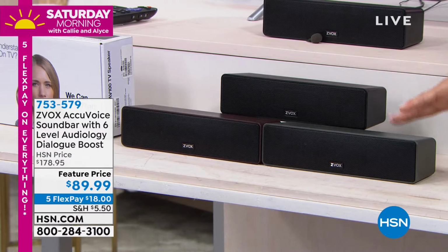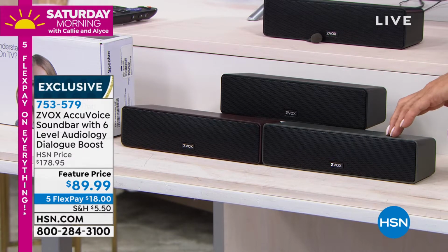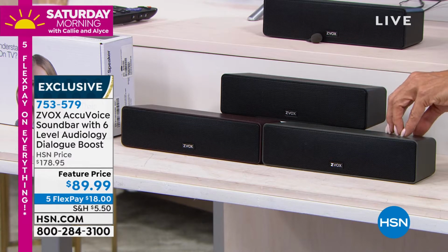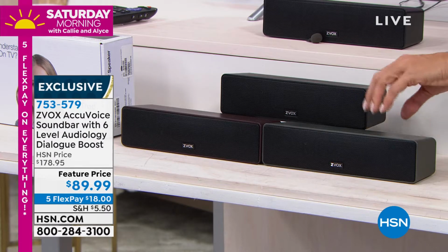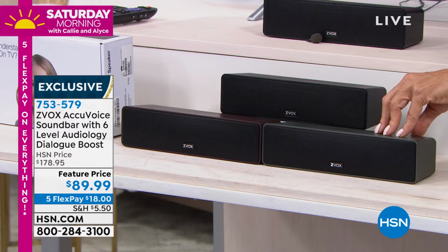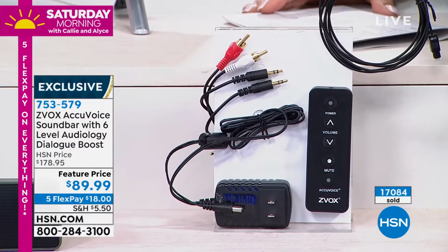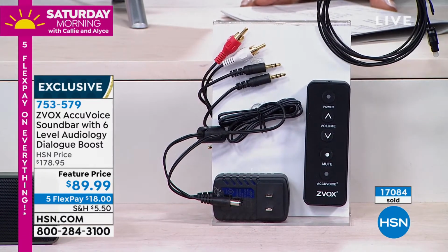Now the sound bar alone sells for $169, just the sound bar. So look at what you're getting. You're getting an $80 price break on just the ZVOX, the soundbar. You can choose the color. We've got them in black, espresso, or titanium. You get all of these extra goodies, including an extra 2 years on your warranty, no extra charge there.